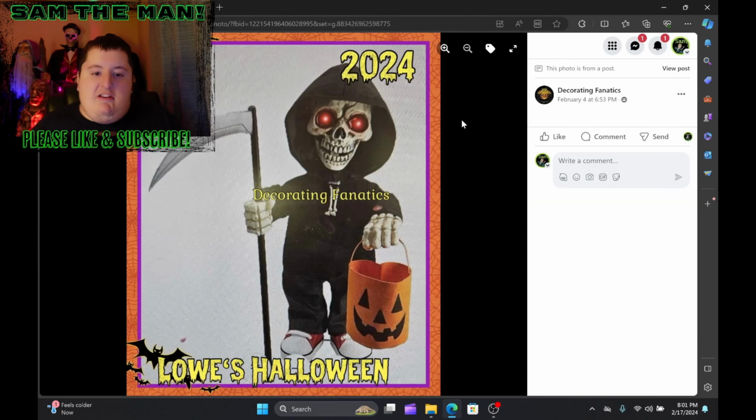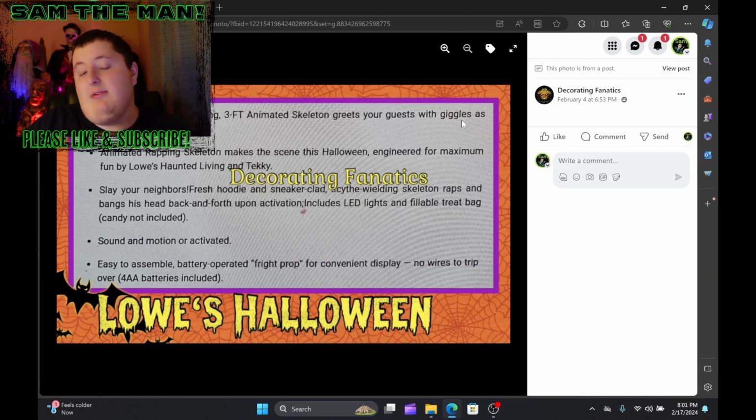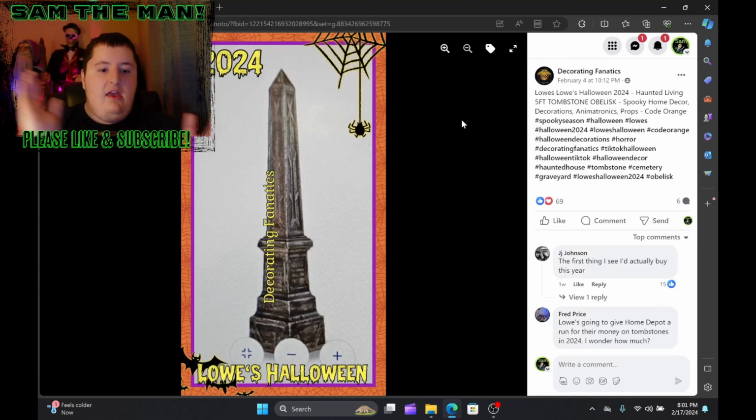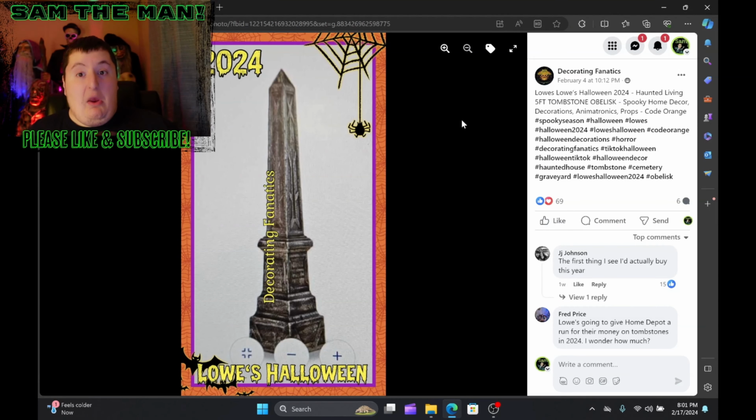I think he looks pretty cool, but I don't think I will personally be buying him. He's a 3-foot animatronic. I don't even know the price point. But here we have a brand new 5-foot tombstone right here. I think this is going to be a resin tombstone, more than likely. Really like this thing. I probably would use it.